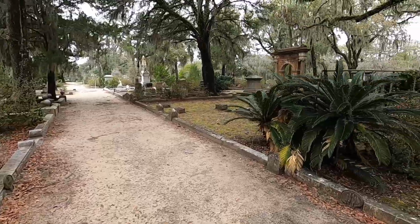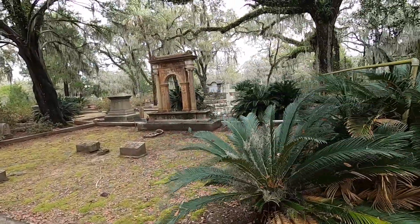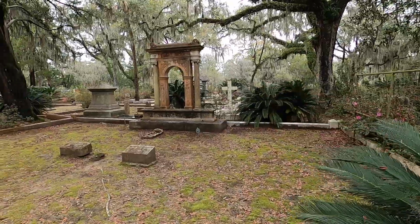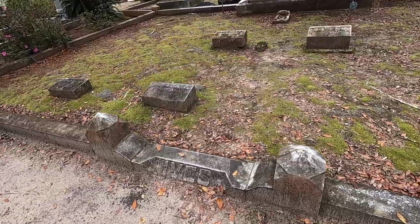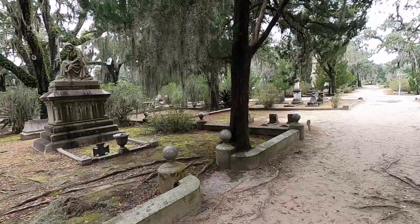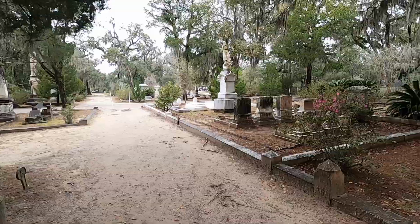So when you come to Savannah, you gotta come here. This is worth the trip in. This is the back side of the Mercer. Right there's the Mercer stuff. This is Ives. Alright, well, I'm not going to video the whole cemetery.